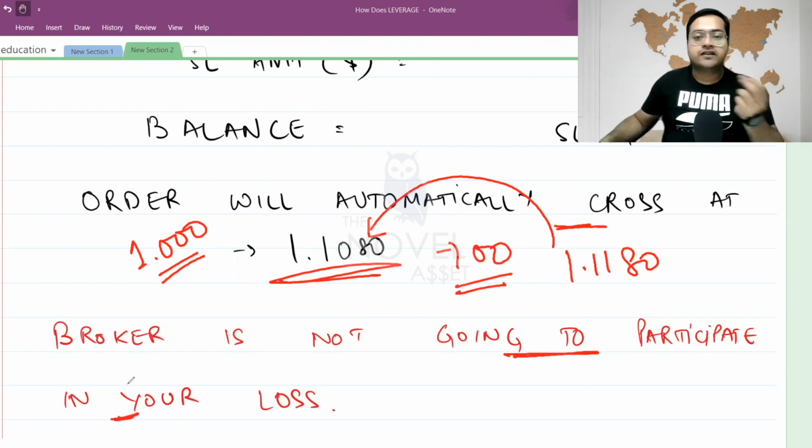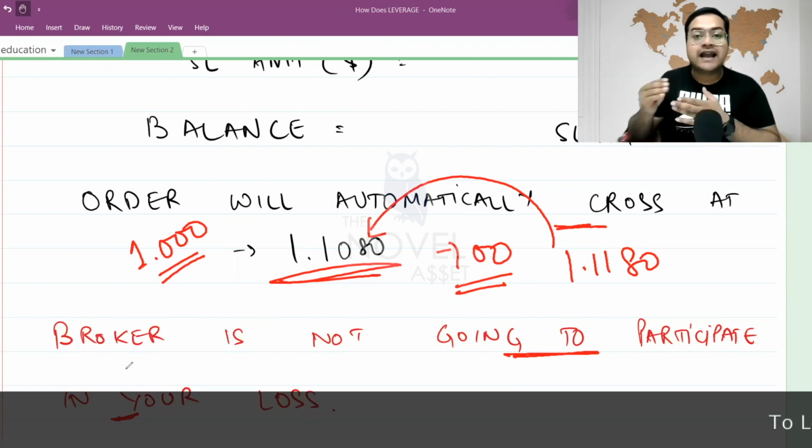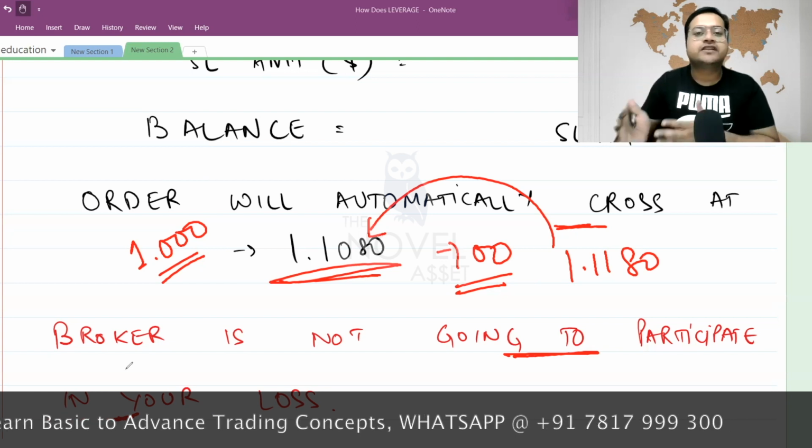Okay, so the broker is not going to participate in your loss. That is what you have to understand. The broker is just giving you some amount so that you can take a higher position. He is not liable for your losses, neither is he taking your profits. Let's say if you make $100 or $180 profit, he is not going to take any percentage of that as well.